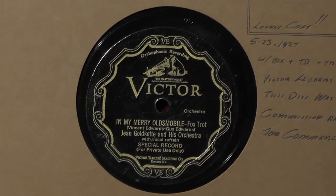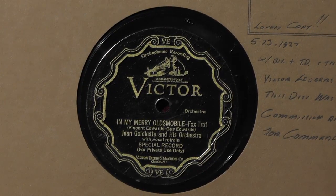How high do they go, Jack? Oh, look at this. In My Merry Oldsmobile by Gene Goldkette. No catalog number on this. It says special record on it. For private use only. This was done for the Oldsmobile Corporation, a special pressing. Minimum bid $300. Mark Wright's lovely copy in E condition.